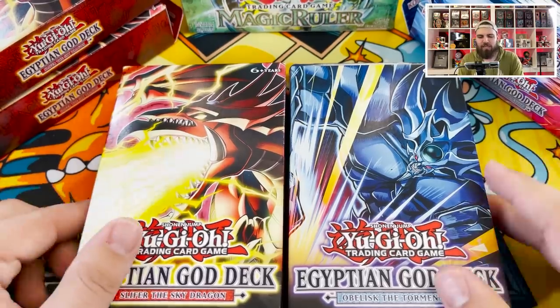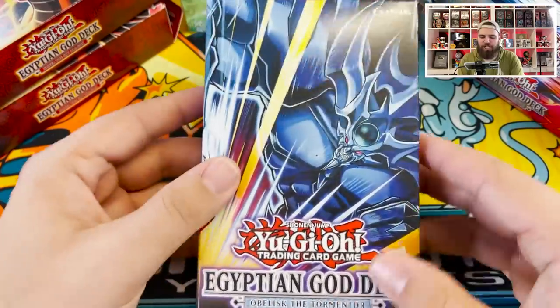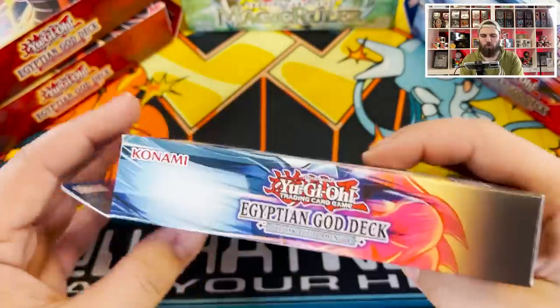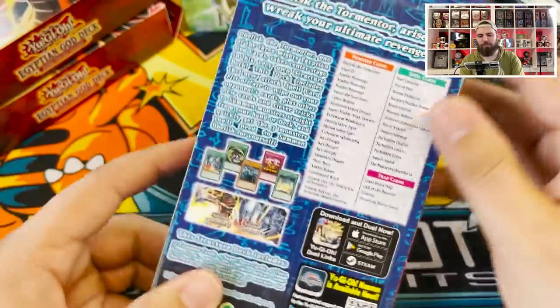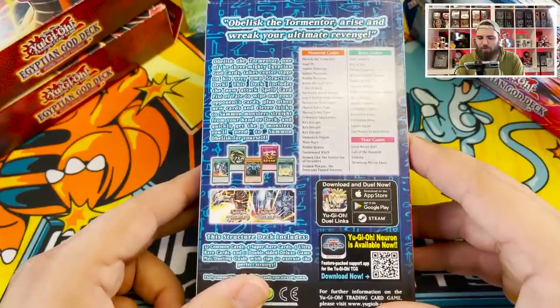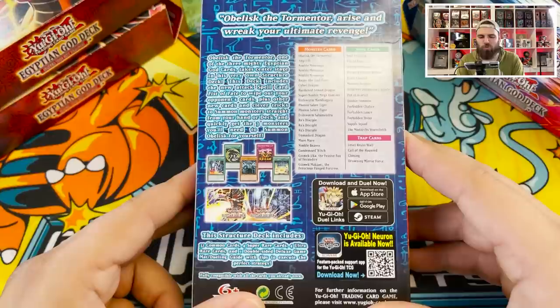All right. First, let's pop open the Egyptian God deck, Obelisk, the Tormentor. Look at this freaking deck. It is absolutely gorgeous. Unbelievable, Konami. You have done well. Now, there are some complaints about these decks, that they are not meta relevant enough, but man, as a nostalgic deck, this is incredible.